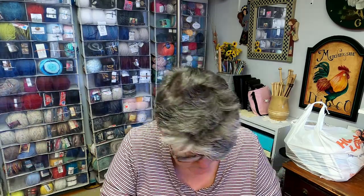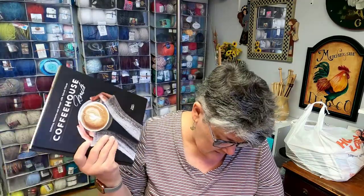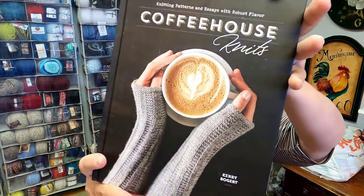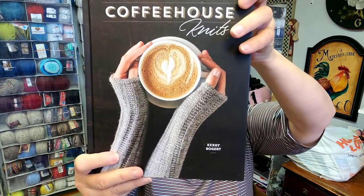This book was originally $26.99, and I think they had 30% off of their books, so it was $18.89. And I have seen this book several times but had not purchased it yet, and now I'm wondering why in the world I hadn't got it yet. So it's called Coffeehouse Knits. Aren't those arm warmers pretty? And I have so much yarn that will work for what's in this book. I have a lot of nicer yarns that will work very well for some of these projects.